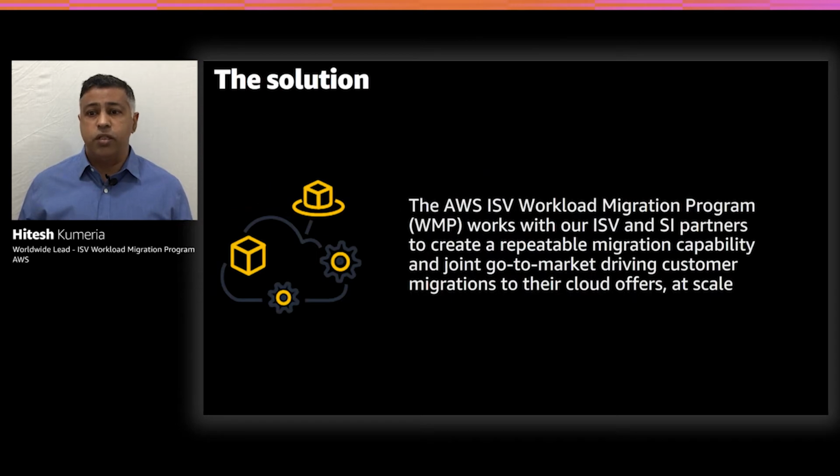The solution to this is the AWS ISV Workload Migration Program. The program works with our ISV and SI partners to create a repeatable migration capability and joint go-to-market to drive customer migrations to your cloud offers at scale.